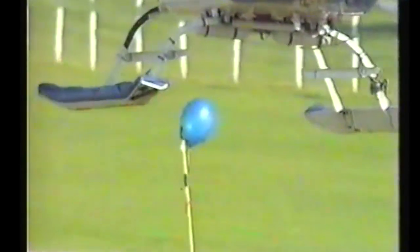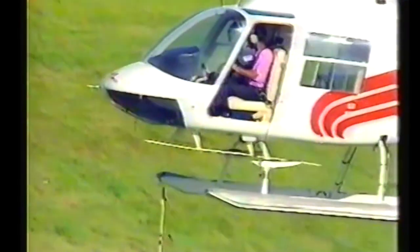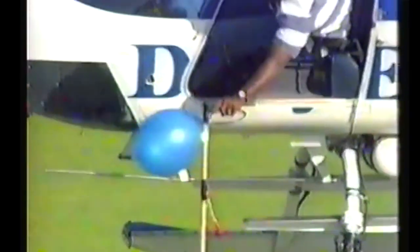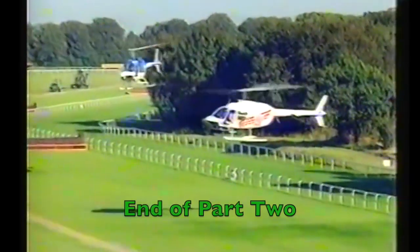What a disaster. All right, let's get to the balloon. Andy Peters completes the course, but Garth Crooks' pilot is in all sorts of trouble, and Garth nearly climbs out of the chopper to try and grab the balloon. It's all to no avail. It's victory to Andy Peters.